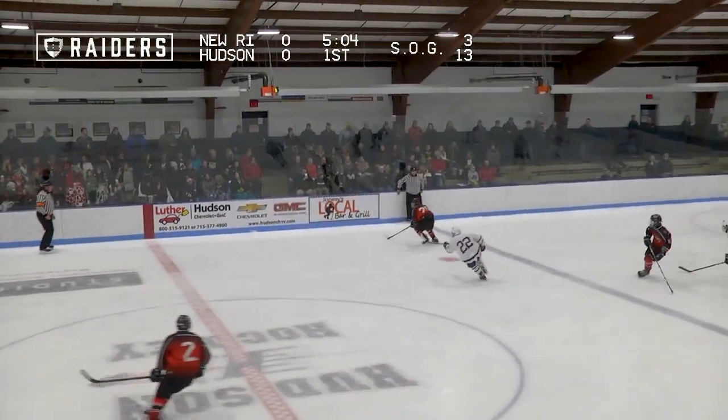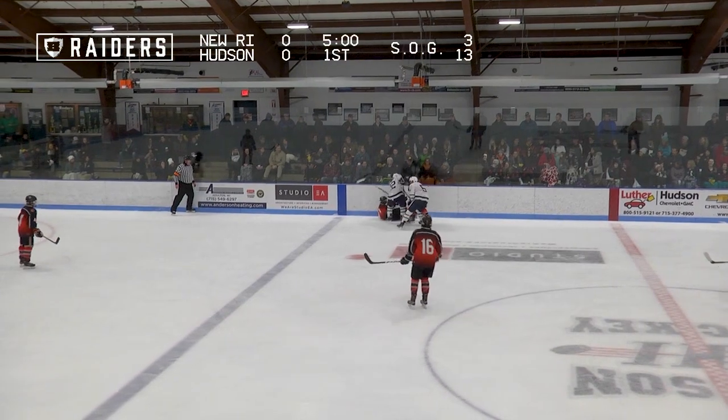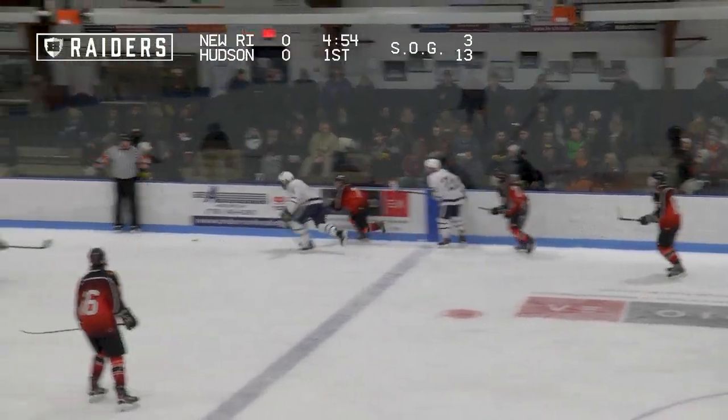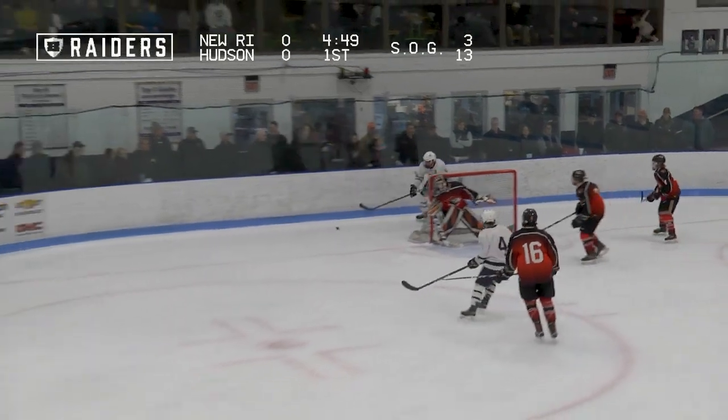I think it's like a lot of these games, everything seems okay until the legs start getting a little gassed, and all of a sudden, here comes Hudson, third line again, and their fourth line again, and we just keep pounding.